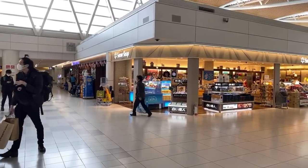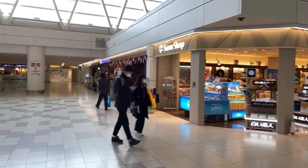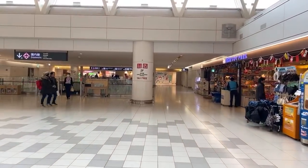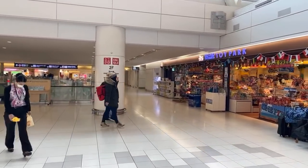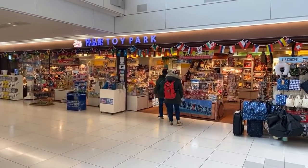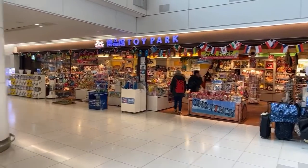So there are some shops here, and there are some international flights to Sapporo. This is a little bit outside of Sapporo. It's kind of between Sapporo and the coast on the other side of Hokkaido. It takes about 40 minutes, I believe. I can't remember. That's interesting. Toy Park. I guess if you're going to make a gift shop, Toy Park is a pretty darn good name. It's a lot more fun than the other ones.